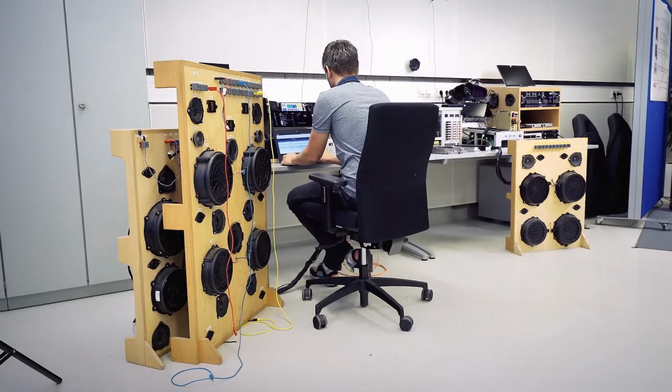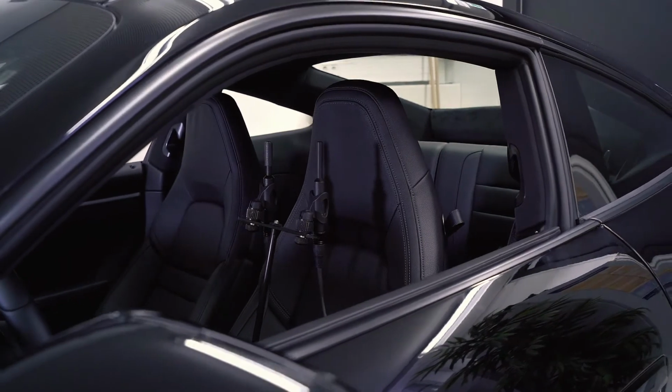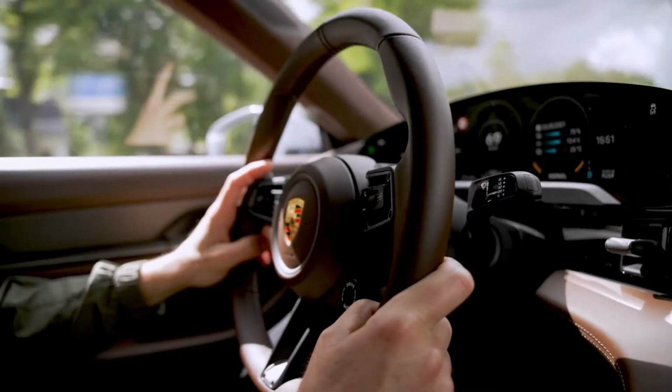The topic of sound has a huge tradition within Porsche. Soundtrack My Life fits perfectly with Porsche because it creates a sound experience in the interior that is emotive. And that's why it's a topic for Porsche.